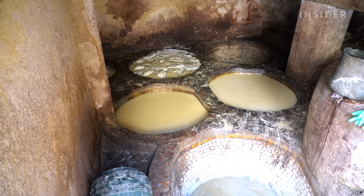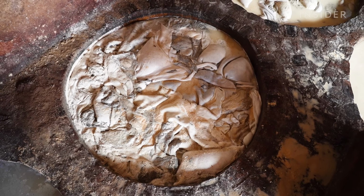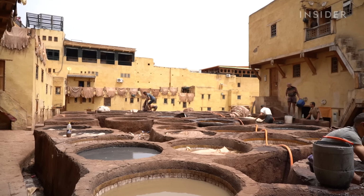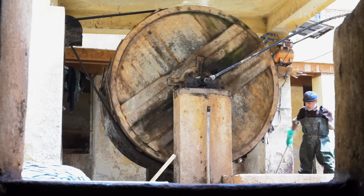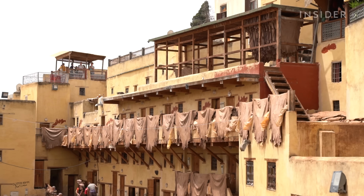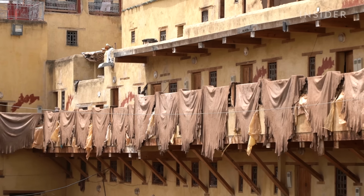Adil then moves the hides to the basin filled with a mixture of pigeon droppings and water. They sit for 2 days to thin and stretch. Then he places them back into the phono machine for a final wash and drapes them along small balconies to dry for 48 hours.